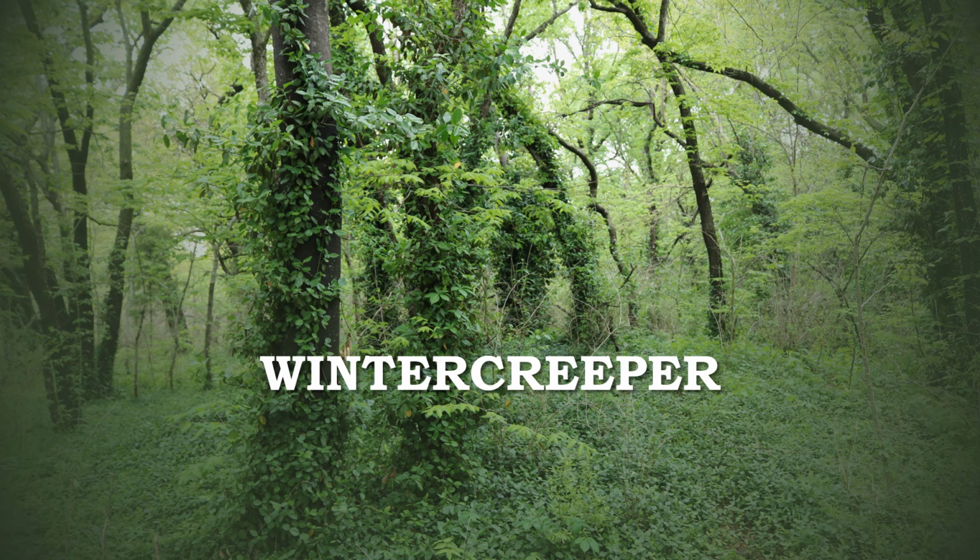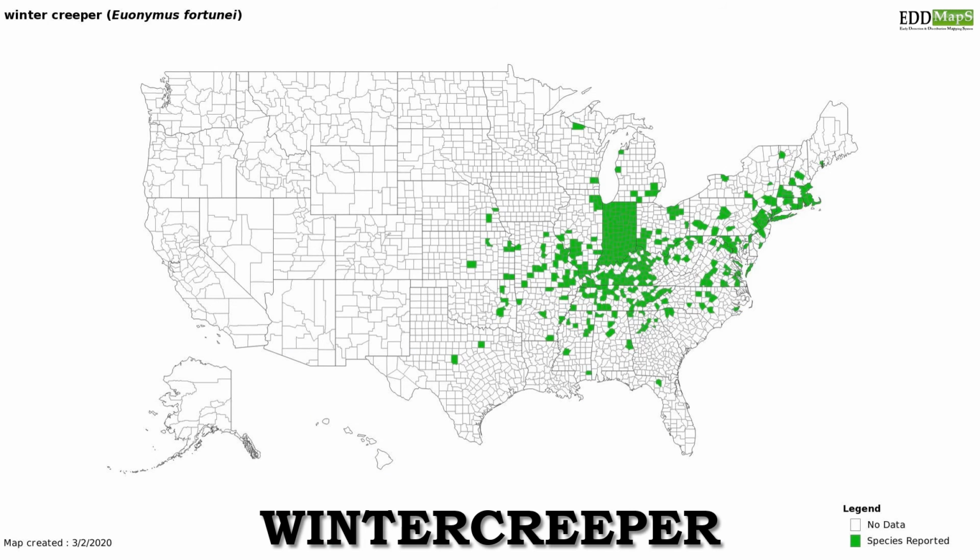Really a major problem, can take over trees, can hide defects. The weight of it can bring down trees with defects in ice storms. Really completely suppresses all of the native vegetation, as you can see here. Not widely reported through Kansas, but this is more a function of lack of reporting data. I can tell you it's been seen in quite a number of places all over the state.